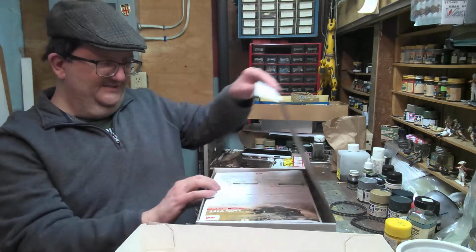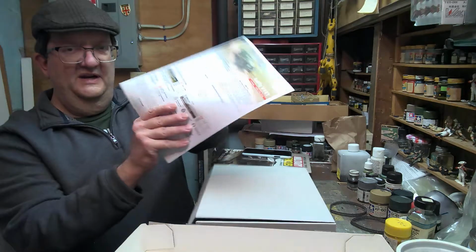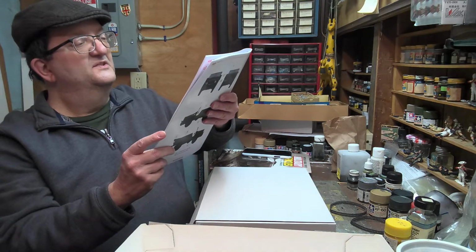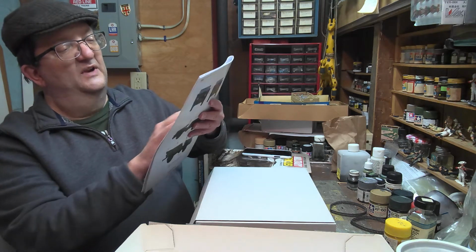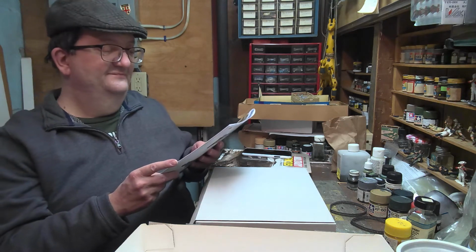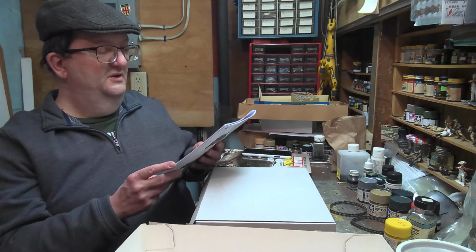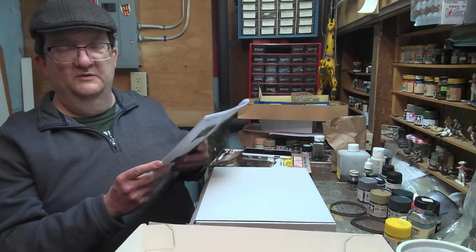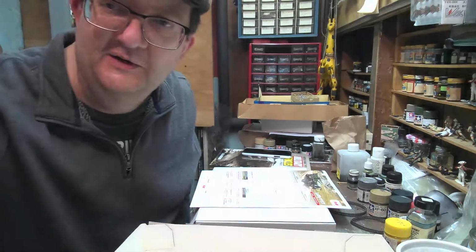Nice solid box. Really attractive instruction sheet, with instructions in Ukrainian and in English here. The main purpose of this was to tow the Hotchkiss 25mm anti-tank gun. If you want to hold on a second, I'll show you what that looks like. Give me 1 second here.